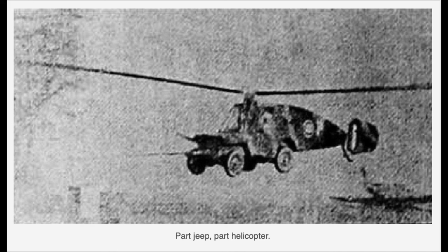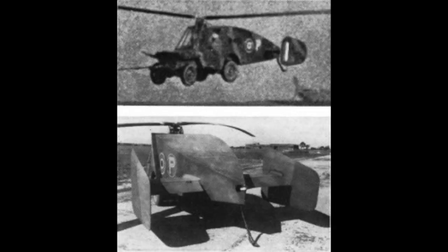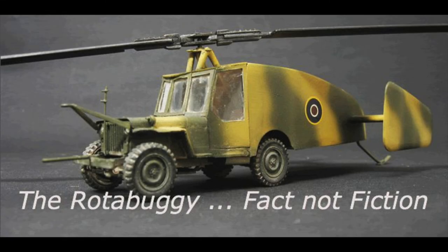What list of outlandish experimental aircraft would be complete without mentioning the Hafner Rotabuggy? A British-built rotor kite or autogyro, it was essentially a helicopter airframe built onto an ordinary jeep, designed to be dropped onto enemy territory during airborne operations. In tests, the Rotabuggy managed to fly for several minutes at speeds of more than 60 miles an hour, reaching an altitude of several hundred feet. Only one was manufactured in 1944. None were ordered.